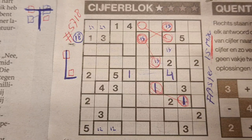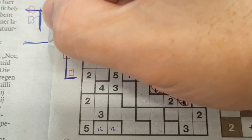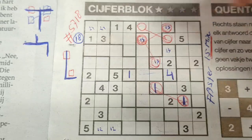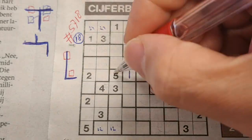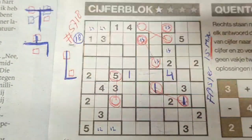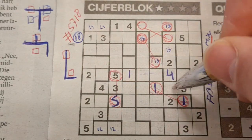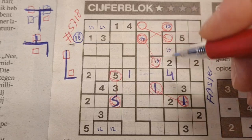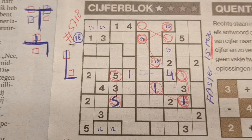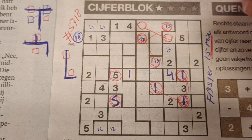Then the following shape. How about this shape? Let me draw this shape here. When you see this kind of shape, remember that this box has the same name as that box. So in this case, it's a 5. Alright, 5. Here, another one. So this box has the same name as that box. In this case, it's a 1. Alright, more of these kind of shapes? Nope.